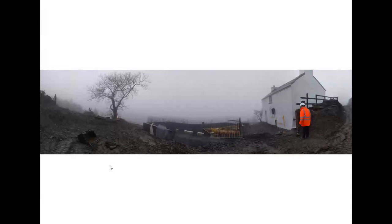So one of the things that's very dramatic on the island is the weather, which comes in very, very quickly. You can see this is a site photograph. This is typical of the conditions that the building was getting built in. You can see the preserved cottage on the right-hand side, and then the ground floor, which we were just going in at that time.